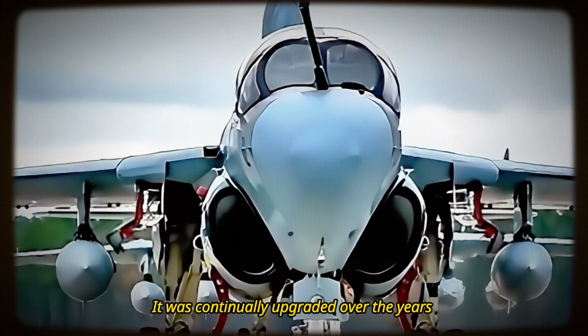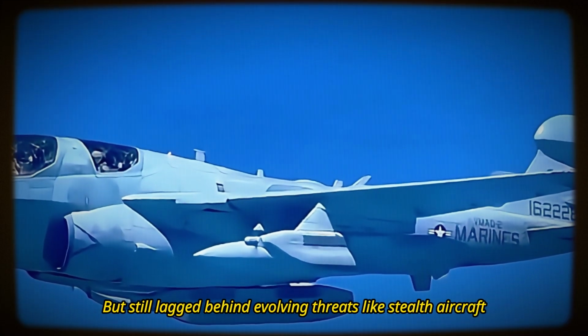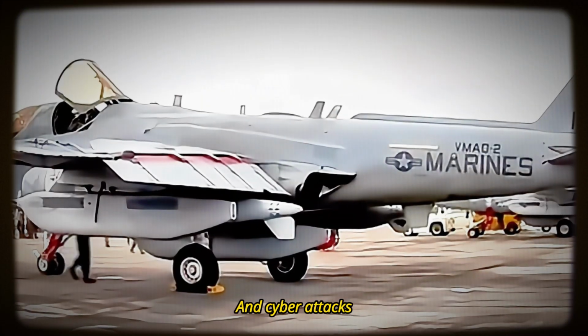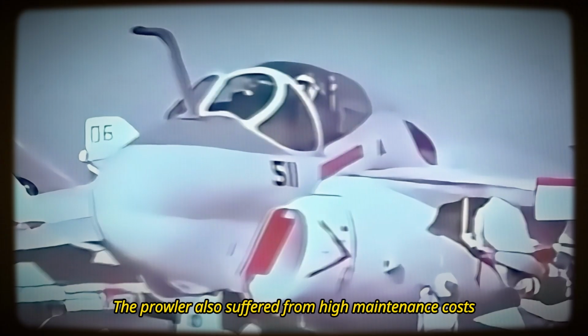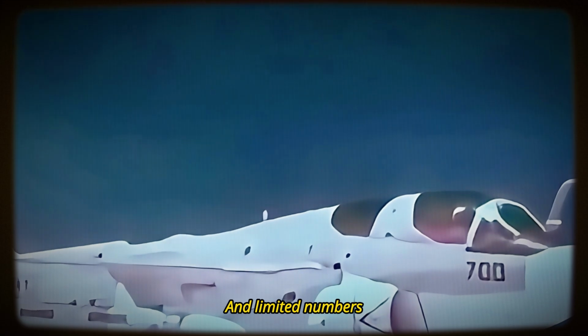It was continually upgraded over the years, but still lagged behind evolving threats like stealth aircraft, advanced radars, and cyber attacks. The Prowler also suffered from high maintenance costs, aging airframes, and limited numbers.